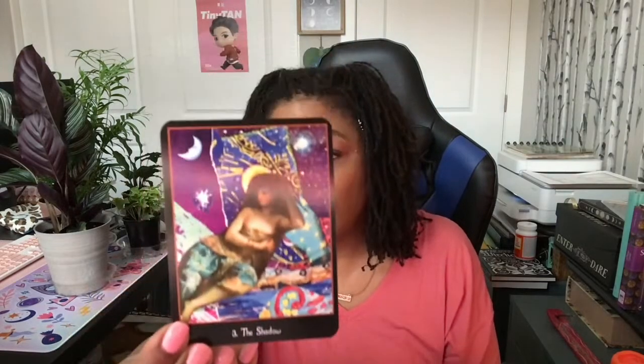And it says, the Shaman. Work on healing and empowering yourself if you want to be useful to others on their own journey from suffering to healing. I like that message. So I'll just show you some of the cards. I'm liking what I see so far. So cute. The Shadow. Colorful. The Mermaid.